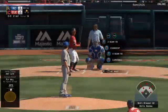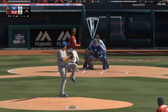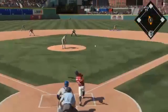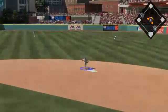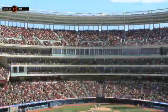Francisco Lindor stands in. He's 0 for 1 after grounding out. First pitch of the at-bat. Sent on the ground out to second. To his left, Lombardozzi. Throw in time, and the side is retired.